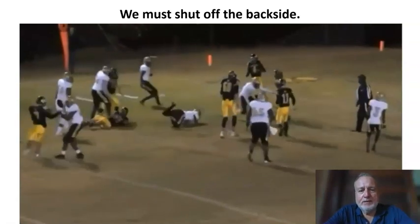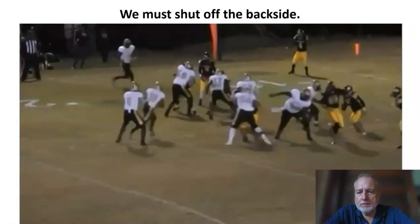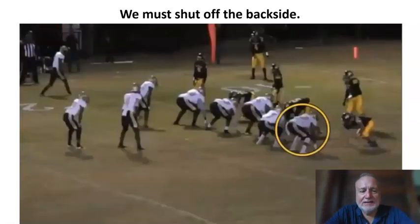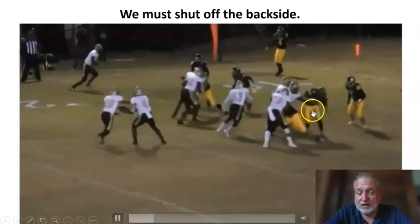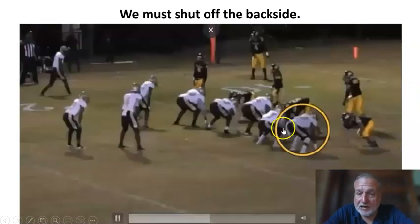So he didn't get his gap. It was a well blocked play on the front side. See, he just waited to see what the guy did. Here's what I'm talking about. The guy's head up. And this kid, he's not being lazy. He just thinks he's being smart. He goes, I'm going to wait and see which way he goes. Because if he goes this way, I'll just turn out on him. He goes in here, I'll get him.